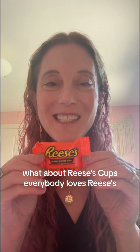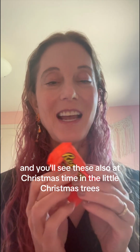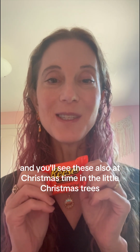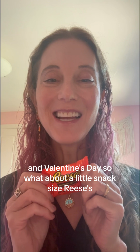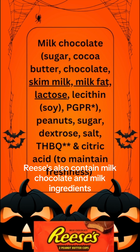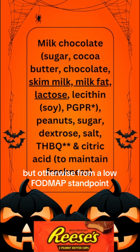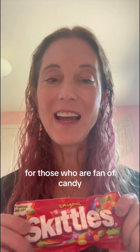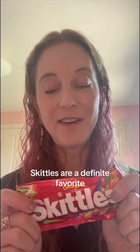What about Reese's cups? Everybody loves Reese's, and you'll see these also at Christmas time in the little Christmas trees and Valentine's Day. So what about a little snack size Reese's? Reese's also contain milk chocolate and milk ingredients, but otherwise, from a low FODMAP standpoint, they do not have any other offenders.